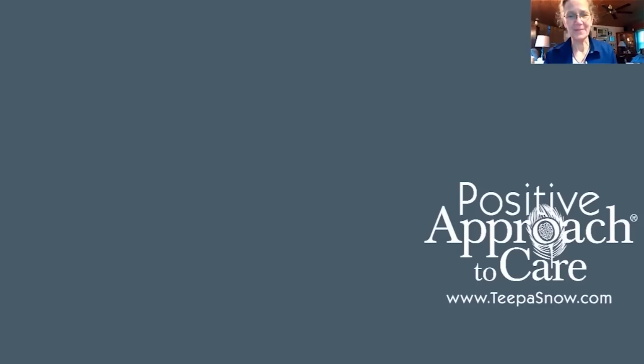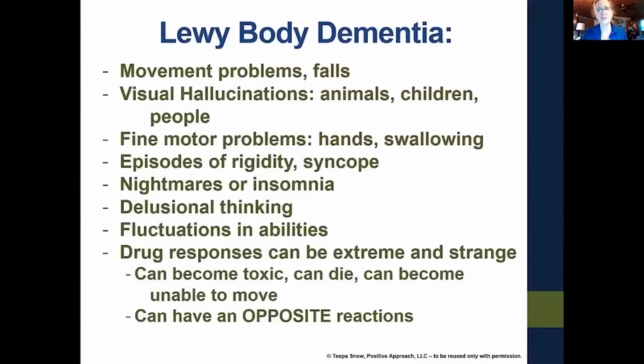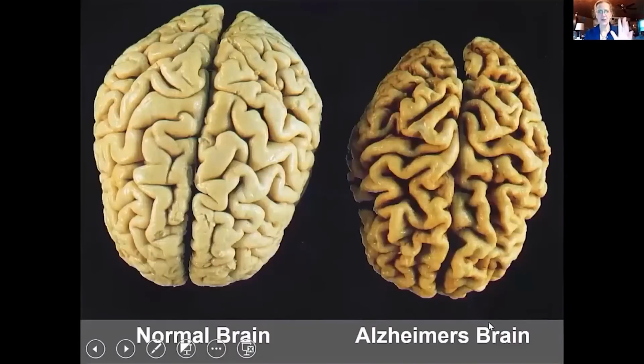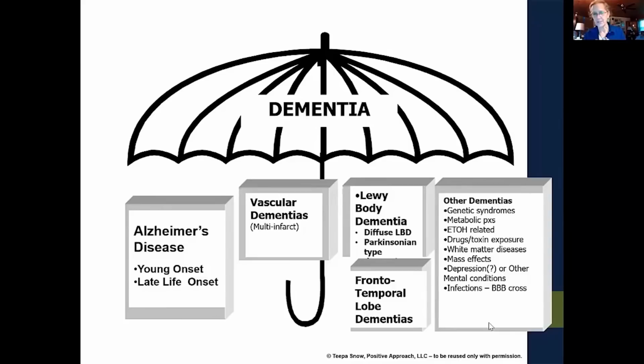All right. Well, that was our Lewy body experience. So let's go and check out another dementia. I will now go back to the umbrella. Just to show you, we've got Alzheimer's, vascular, frontotemporal dementias, and then we have a whole laundry list of others. I'm going to do a second one, let you preview all the words here, and then we'll put Manda back to work again.